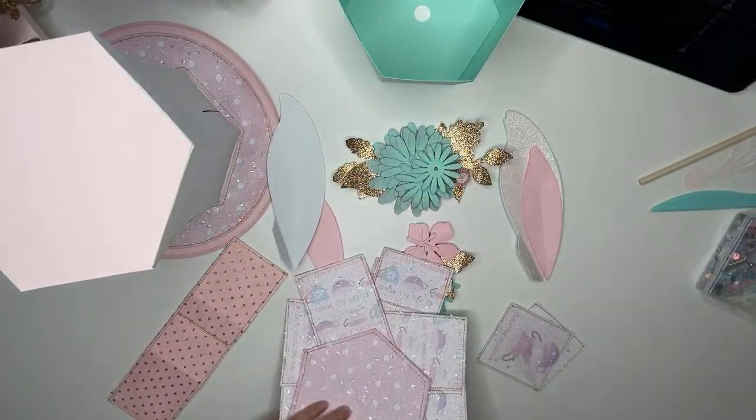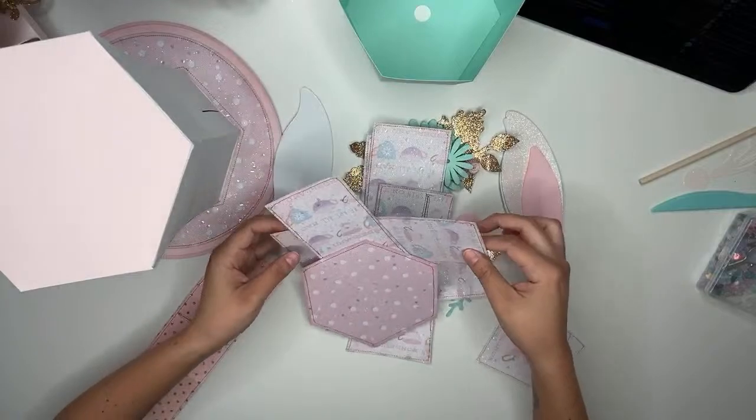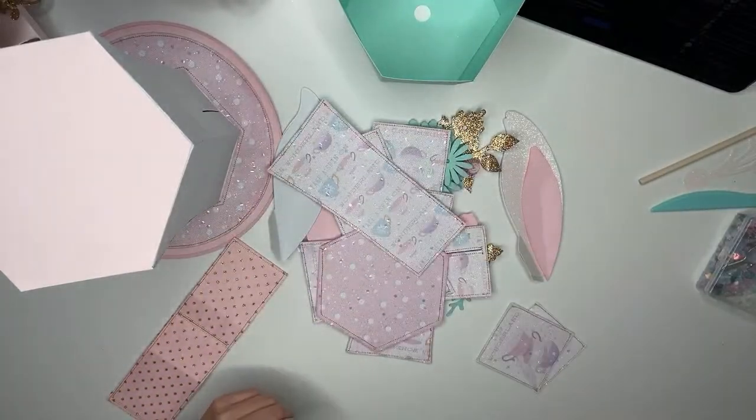And then for the rest of the pieces, it's a perfect paper. Let me show you guys the paper before we go forward.